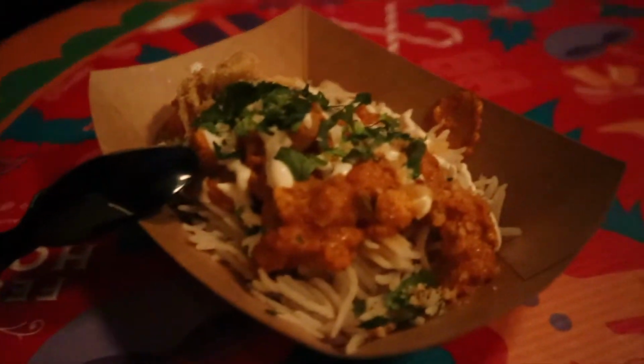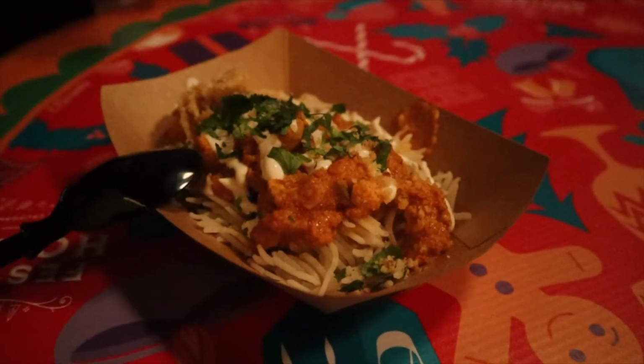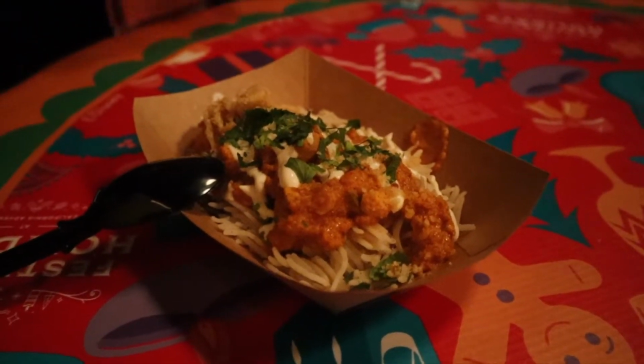We're back. Eating more. We got the chicken tikka masala at the Favorite Things cart. Ready, Matthew, to eat.